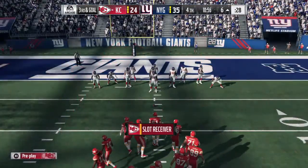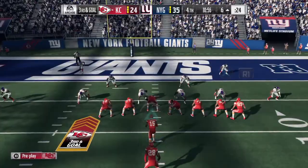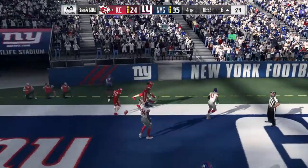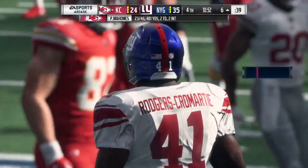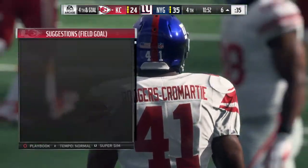Now what do you think they're going to try and dial up on 3rd and goal? Well, knowing them and knowing what we just seen, I think they're throwing it again, don't you? I think you have to. I think in this situation, you kind of run out of your running plays, fire another one into the end zone. And almost intercepted. Would have been a huge pick in the end zone.